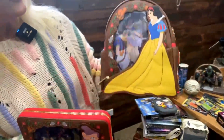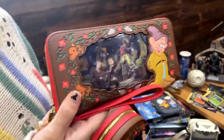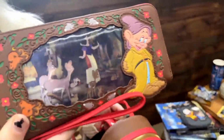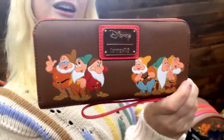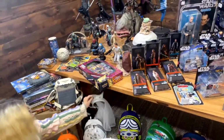Kind of design going on, lenticular effect, and we have a matching wristlet as well, which is pretty cool. And it's got Dopey on it. Yeah, my man Dopes. Dopey's pretty cool. And all the rest are on the back there too, which is a nice little touch. They're also everywhere on the rest of the bag as well. So there's that. And now we also have from Cinderella.